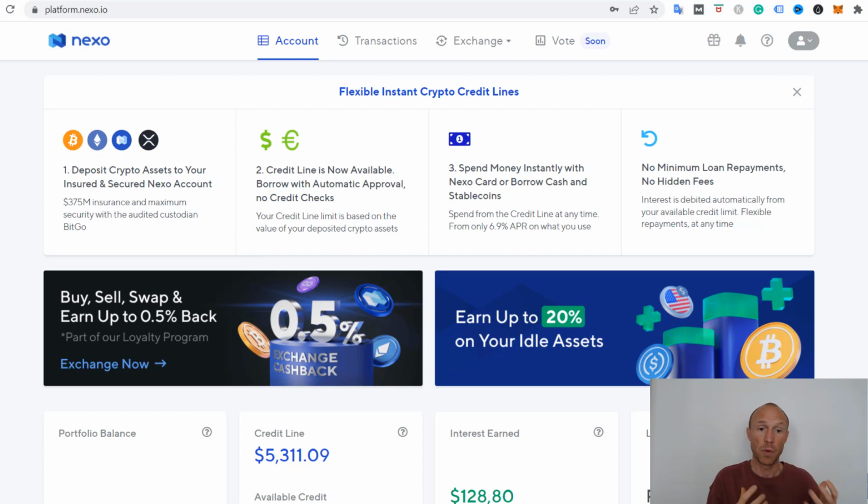So that's a way to get cash instead of selling crypto, and where you also do not really need to pay taxes on it. But I want to make that clear: that will depend on your country.